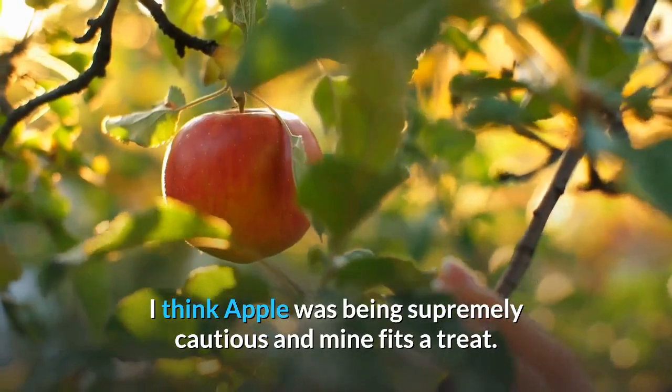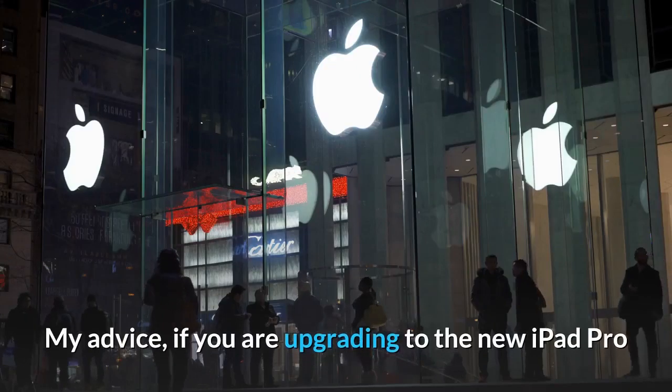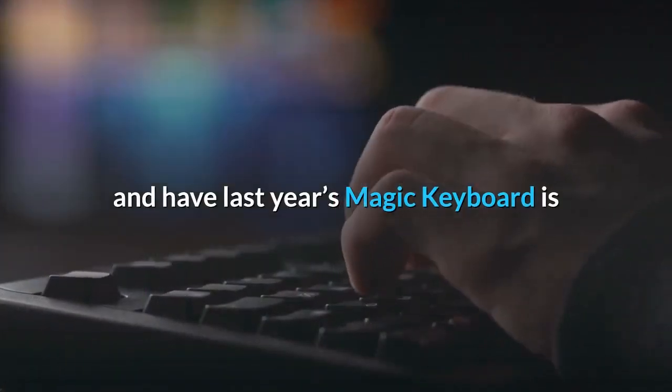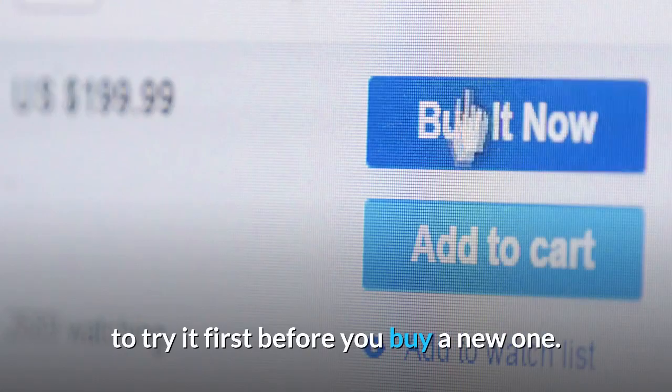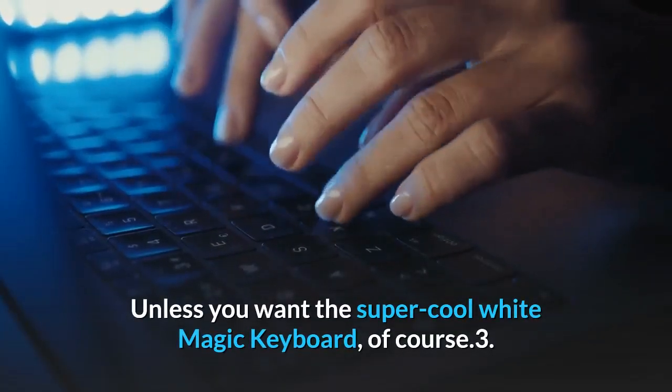I think Apple was being supremely cautious, and mine fits a treat. My advice, if you are upgrading to the new iPad Pro and have last year's Magic Keyboard, is to try it first before you buy a new one. Unless you want the super cool white Magic Keyboard, of course.